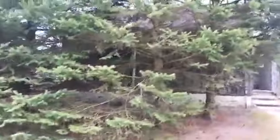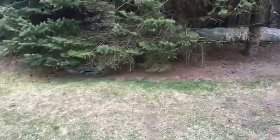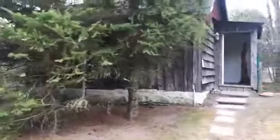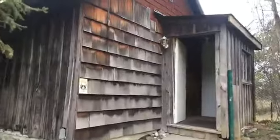So this old building here, these trees didn't exist when we moved here. We planted them as little wee things, and they grew up over the last 20 years. This old building was my first studio when we first moved in here. It's a really neat place. We'll just peek inside here.